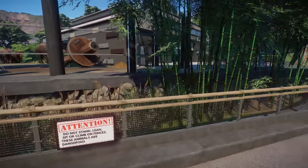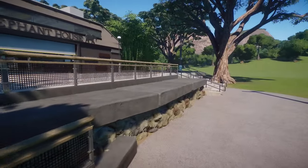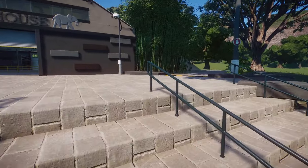I've made all these custom signs in front. All it says is attention, don't lean, jump, or climb over the fences because the animals are dangerous, because you don't want your guests near the animals.